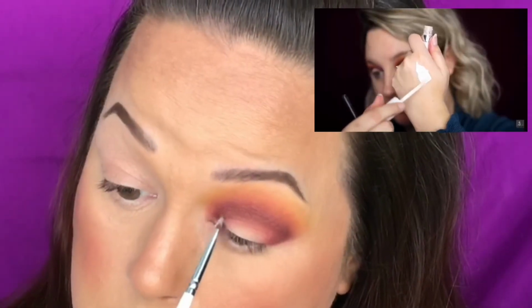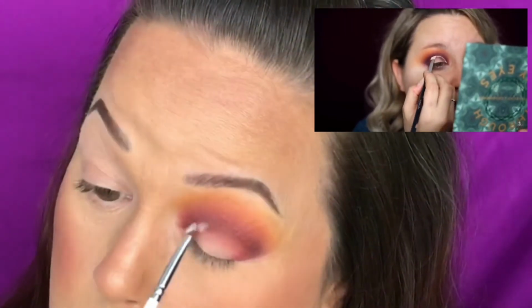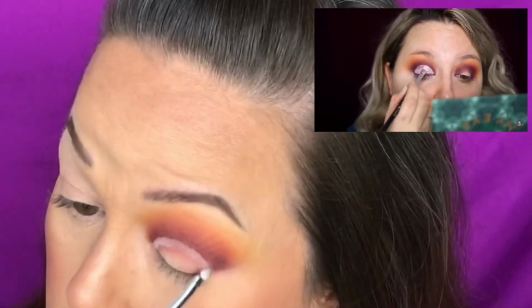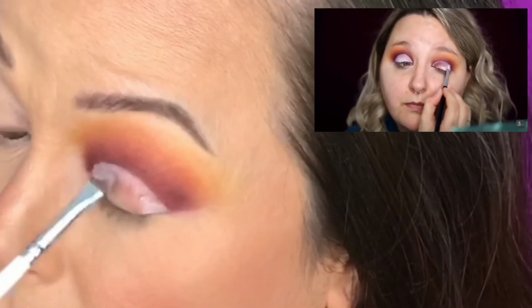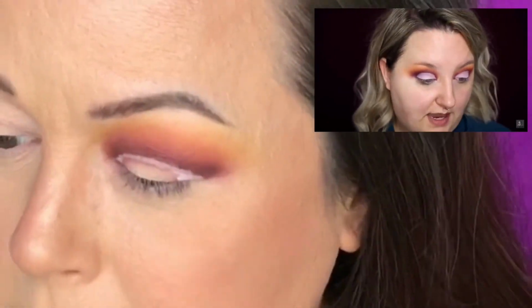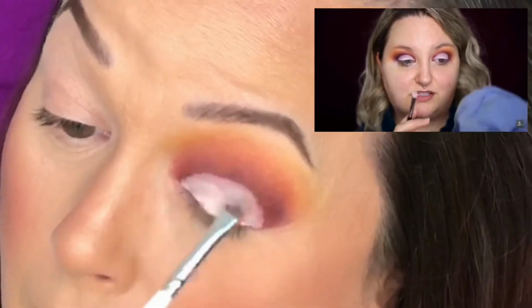And then I am just going to dip into that and cut the crease. Okay, those are two totally different shapes, but I just don't care right now because it's about the finished eye look, not being a perfectionist. Kristi, relax a little bit. I could sit here and fine tune this for hours.